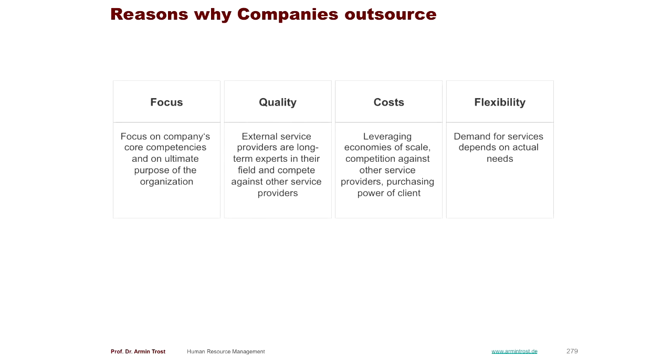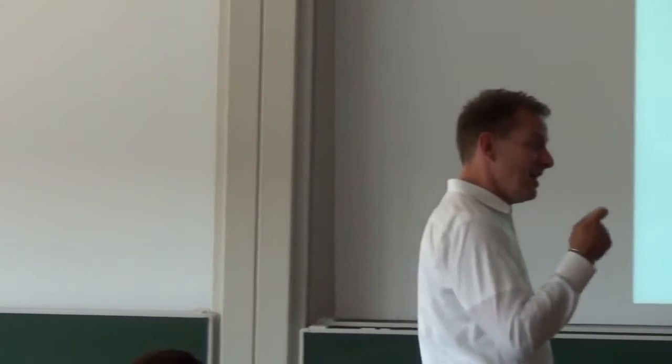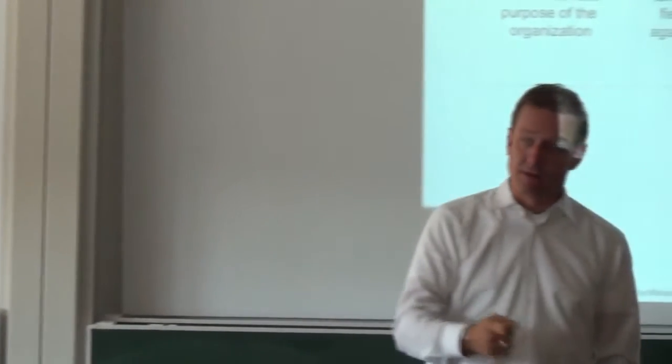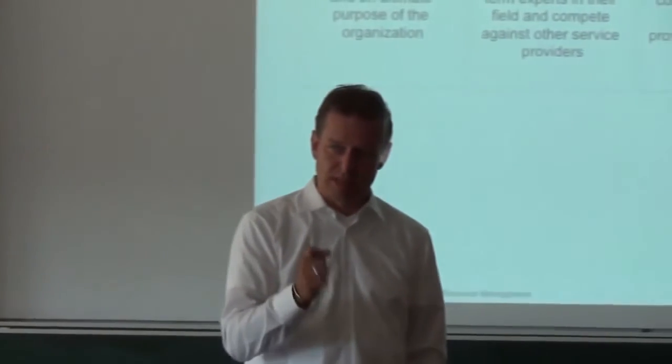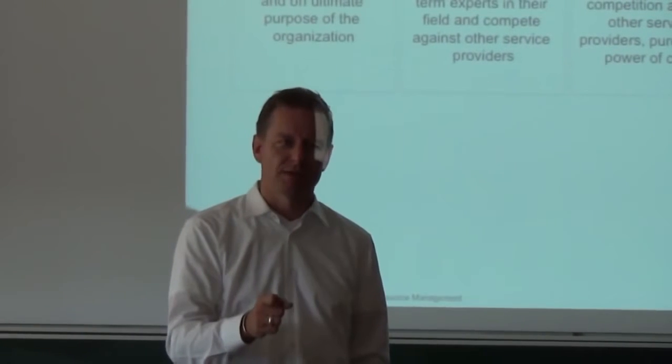Let's talk about the second point. Some would say, once you have outsourced a task, you get higher quality. If I let an external partner do all the payroll, Gehaltsabrechnung, I get better quality. Why?